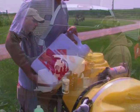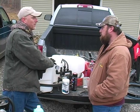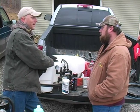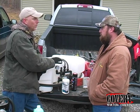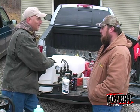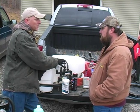Now I tell you what, real quick, you mentioned stuff will freeze. These things from Tractor Supply and stuff like that are not made to last forever. Every little thing that you can do, I mean, they're not throwaways, but they are throwaway type equipment. And I've had this plastic just crack because I didn't drain it properly.